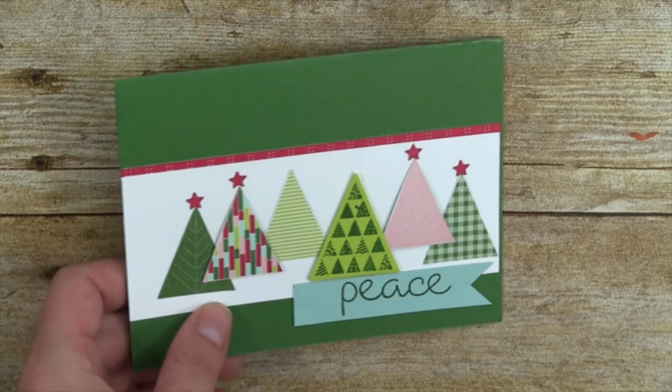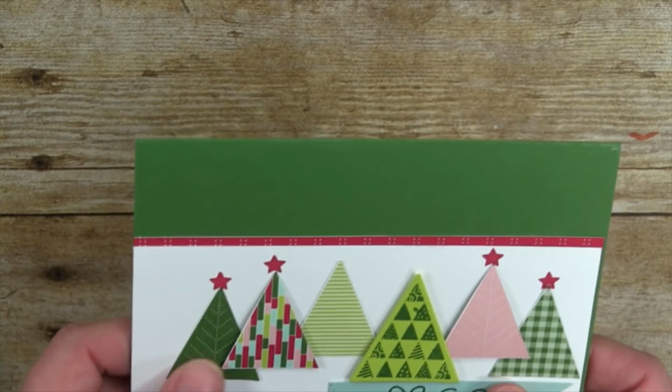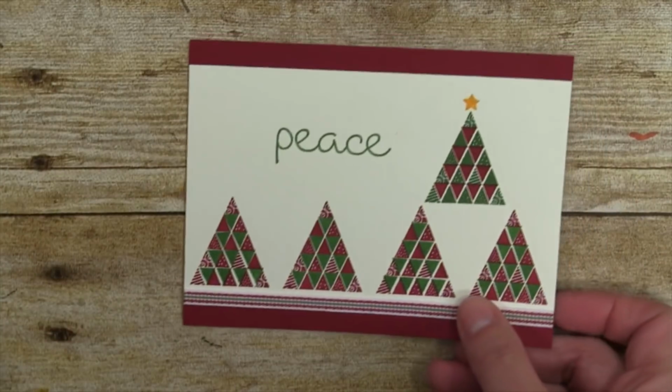Yeah. So this one uses the different papers, patterns, and a few of the stamps to create the different tree shapes here and designs. I love it. I absolutely love it. I love that color palette.